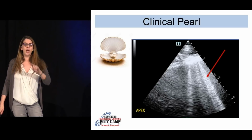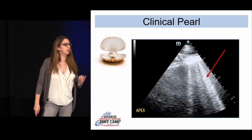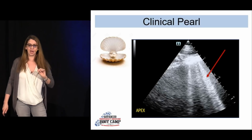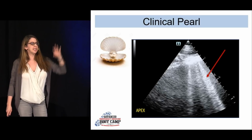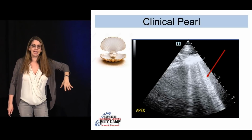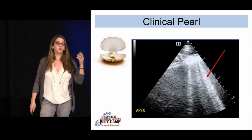Okay, so here we are. What is the arrow pointing to? What are we looking at here? What are these called? B-lines, absolutely. They're called B-lines, right? And B-lines are this hyperechoic artifact that can happen when the sound waves hit fluid.